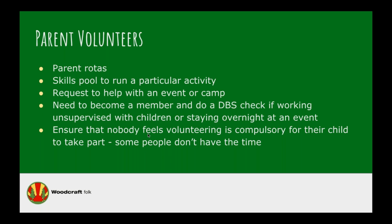And then again, they need to become a member and do a DBS check if they are working unsupervised with children or staying overnight at an event. So if they're coming to camp and staying overnight, they'll need to become a member and have the DBS check in place. If they're just doing the occasional night on a parent rota, they don't need to worry about that. And there's guidelines on the Woodcraft Folk website for where the specific thresholds in between are in terms of safeguarding processes for asking people to become members and go through that vetting process.